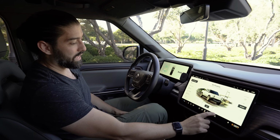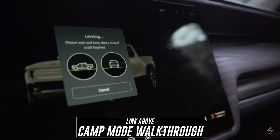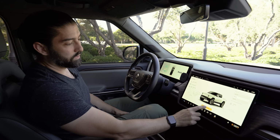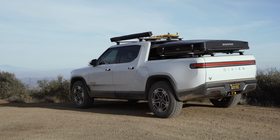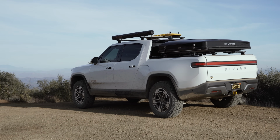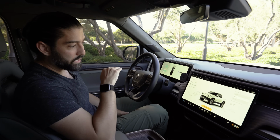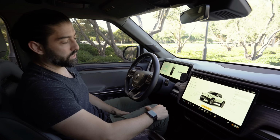So next is camp mode. I've gotten a lot of use out of this. There are tons of features in here that are pretty useful when you're out camping. The level truck option is so unique and so cool. It basically levels your truck using the air suspension. And so with the rooftop tent on the back, I know we're sleeping perfectly flat wherever we go. Really, really cool feature to have.